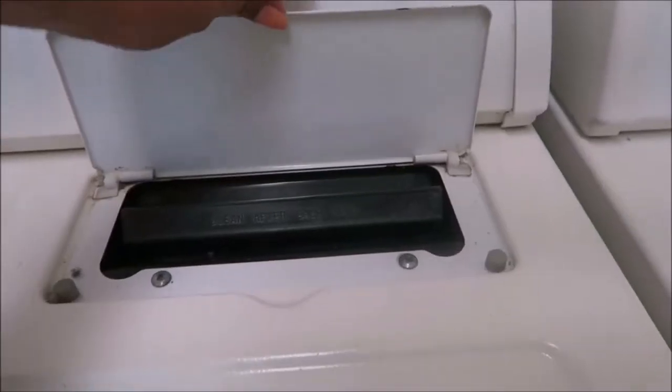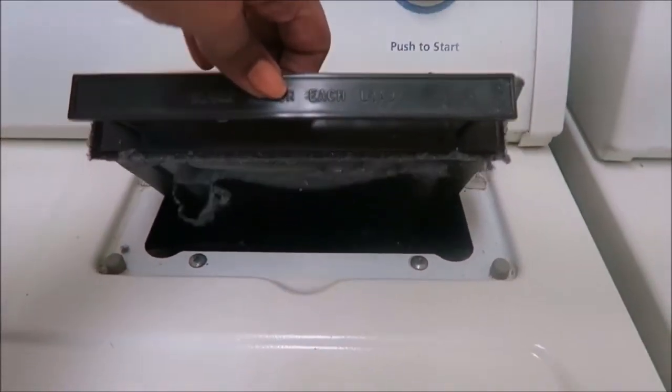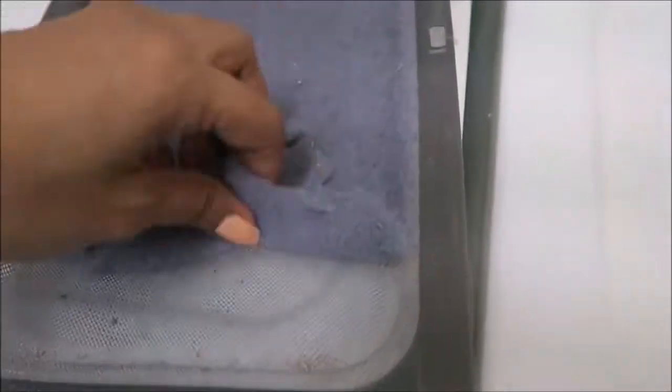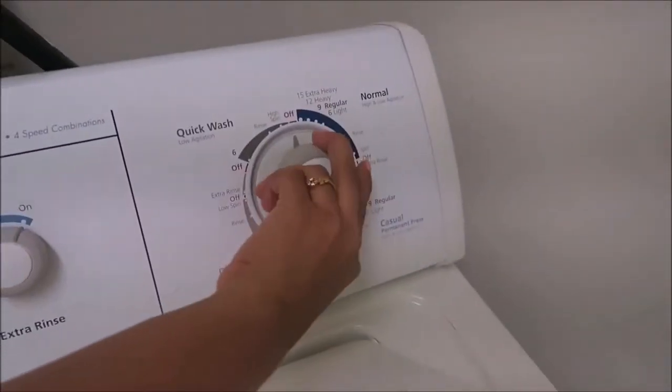And the next tip is on maintaining the washer and dryer. To make sure that the dryer is working efficiently, make sure to remove the lint from the dryer after each wash, and also make sure to clean the dryer frequently, as well as clean your washer also. I try to do it twice in a month.